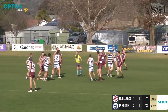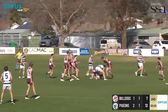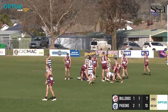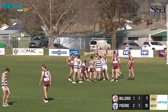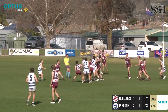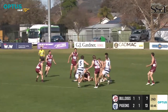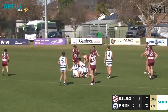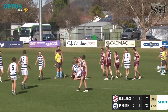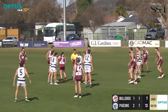Let's hope we can get a few more goals in this second quarter. One to Josh Mathey and two to the Pigeons through Williams and Coburn. We've got another stoppage in attack here for Yarrawonga, claiming first spot on the ladder at the moment and trying to claim the minor premiership and a week off next week, the safest route for them to the grand final. That would mean they would play in a semi-final against either Albury or Wangaratta.